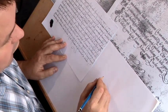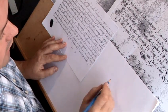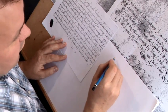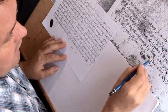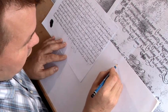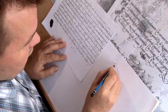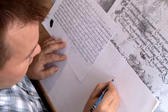What do you need to do first? Take a pencil, take paper, and practice some letter forms, like the P here. All of the P is done in one line. First the curve, going back, and finish out the curve.